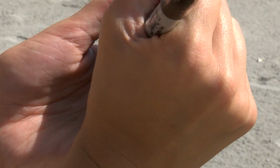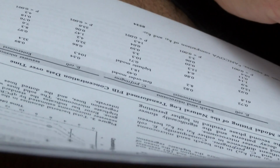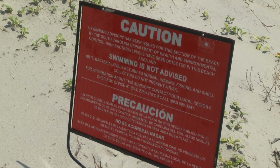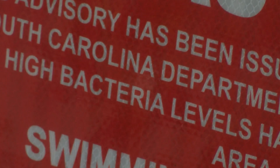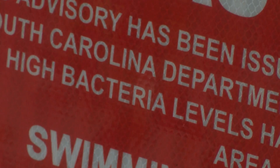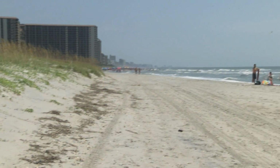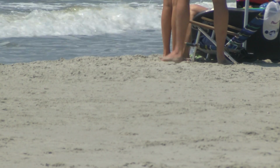Two samples of sand are by no means a complete study of 60 miles of Grand Strand beaches, and even a professor who studies bacteria doesn't worry about it when he heads to the beach. Unless there are warnings out from the state, I usually don't give it too much thought. The South Carolina Department of Health and Environmental Control doesn't monitor sand bacteria, though, only water bacteria levels. And when there is a no swimming advisory, activities on the sand are still deemed safe.